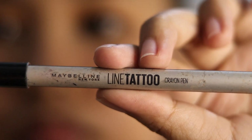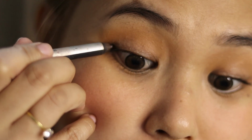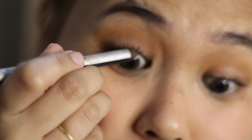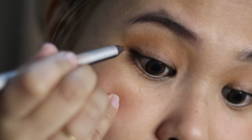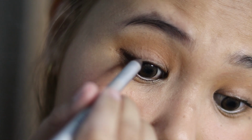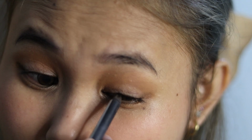Line Tattoo Pencil from Maybelline. This is an eyeliner. I use this to tightline my eyes, make it look more dramatic. And then I extend the wing, connect it to the tight line.